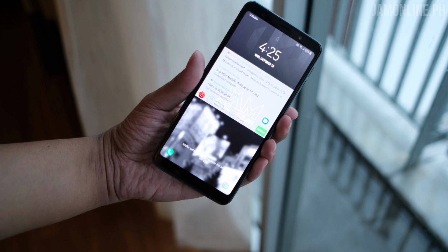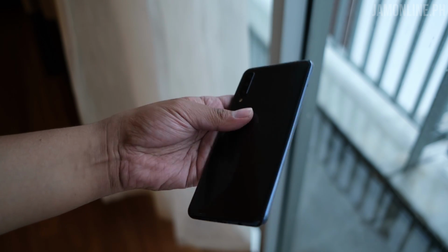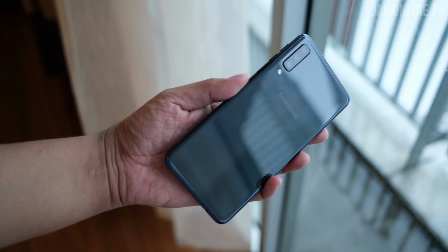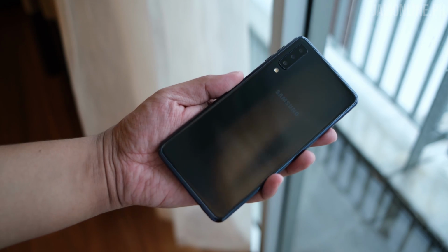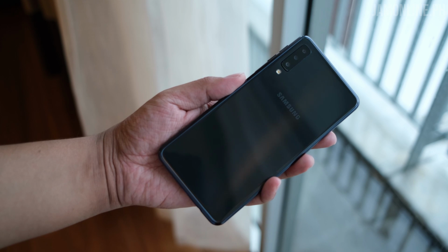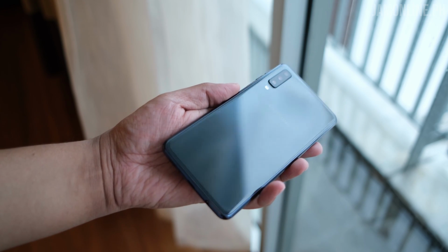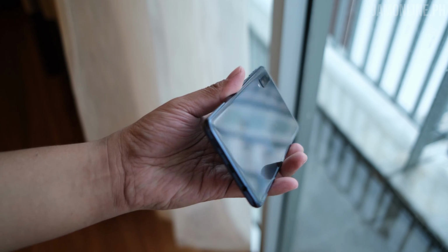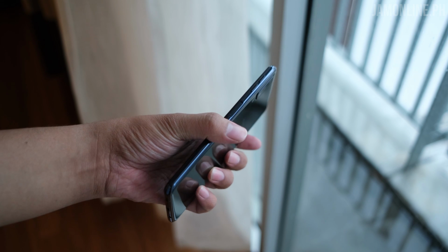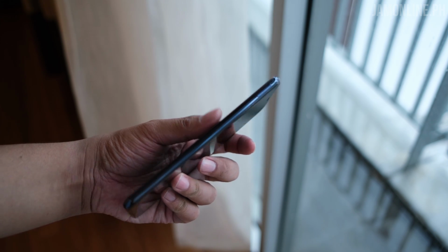So when it comes to build quality, the Samsung Galaxy A7 does pack a front and back glass according to Samsung, but it does feel similar to the Oppo F9. And on the side, we got the plastic sides, which is, by the way, glossy. However, I do not have any annoyance with it. It's actually pretty good. I actually love the feel of the smartphone. It feels good to the hand. It isn't the best mid-range smartphone when it comes to build quality, but knowing Samsung, they do know how to build a quality smartphone. And of course, the Galaxy A7 2018, again, is actually pretty comfortable to the hand.